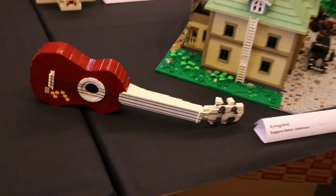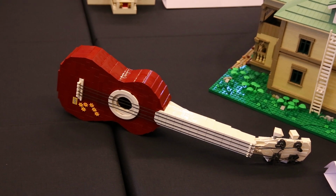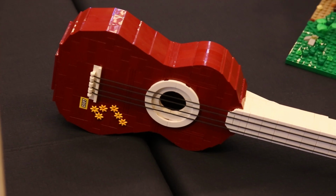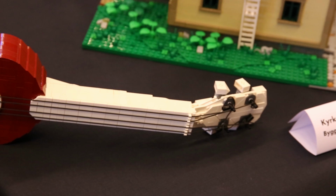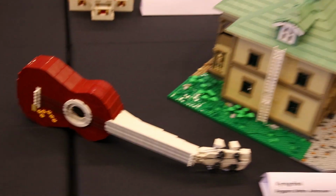Continuing here, we have a really cool ukulele, which is just really impressive, and from far away you would not actually believe it was LEGO, but it actually is. So everything is LEGO on this, including the strings as well, which is really, really cool.